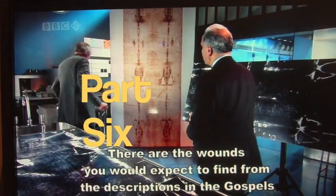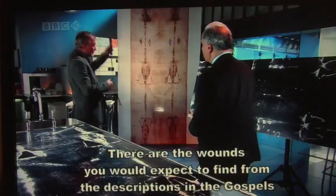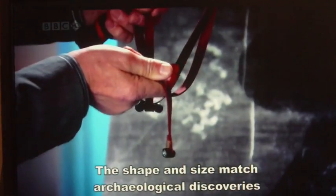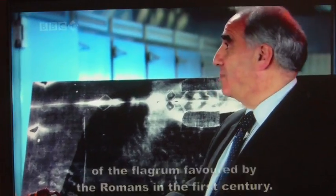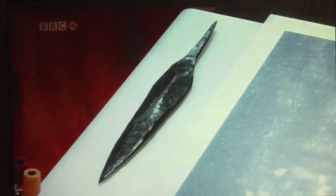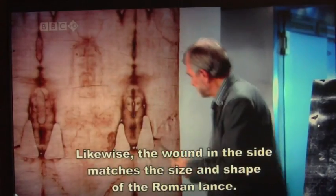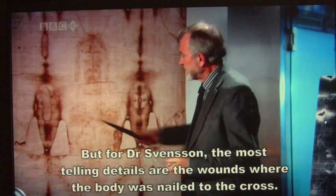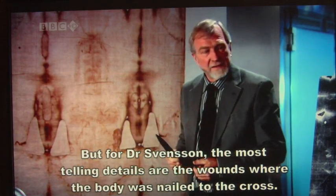expect to find from the descriptions in the Gospels. The scourging, for example. The shape and size match archaeological discoveries of the flagrum favoured by the Romans in the 1st century. Likewise, the wound in the side matches the size and shape of the Roman lance. But for Dr. Svensson, the most telling details are the wounds where the body was nailed to the cross.